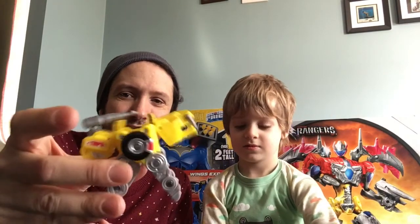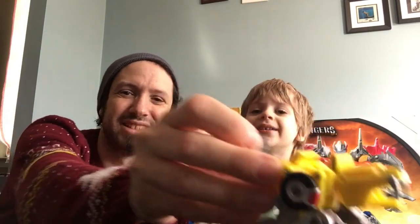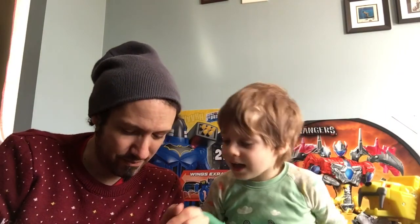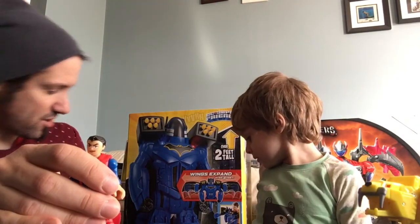He also got some Imaginext stuff, Yellow Ranger armor here with the Yellow Ranger who's missing in action already. I go find a Yellow Ranger. You're gonna go find the Yellow Ranger? Not now, you don't have to find it now. I gotta find it because I need to. Okay, and what's this? Superman? A little Superman, and he's got armor too. Where did his armor go? Oh, right here. Oh, there goes Superman.